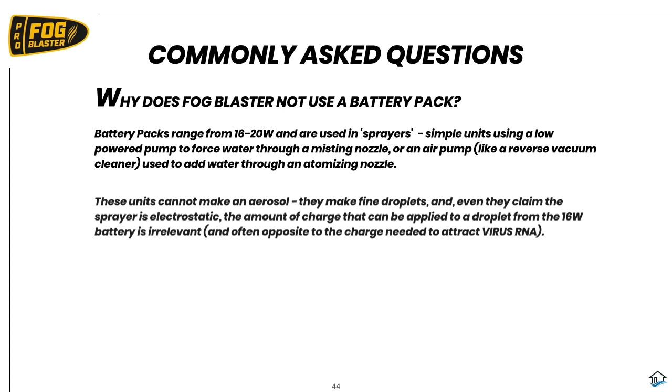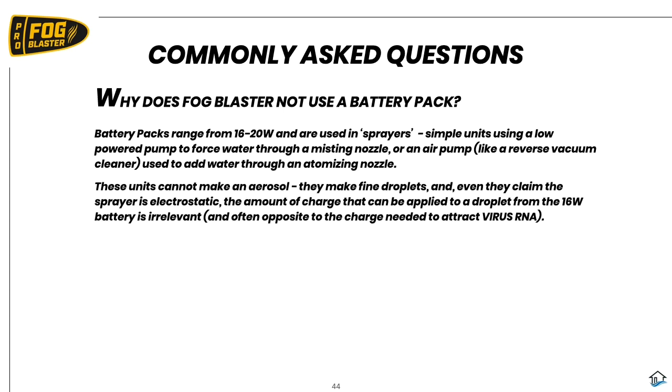But these units cannot make an aerosol. They make fine droplets, and even if they claim the sprayer is electrostatic, the amount of charge that can be applied to a droplet from a 16-watt battery is irrelevant. And often it's actually the opposite charge to the charge needed to attract a virus and an RNA. So they could be running a positive charge on the actual droplet. But all that we say about that borders on irrelevant, because they just can't add a real surface charge to a large droplet.